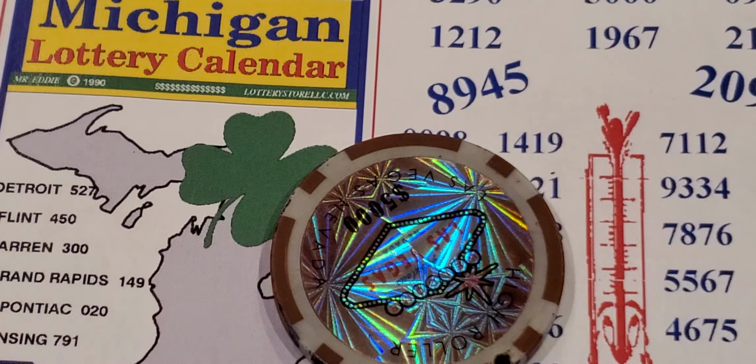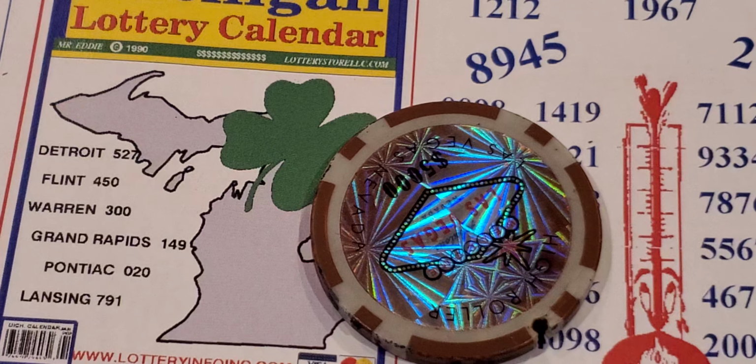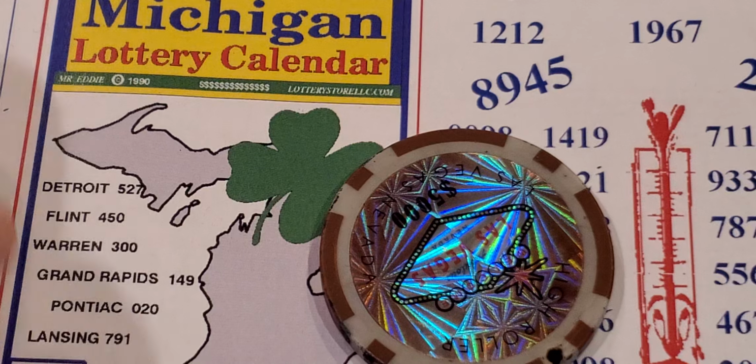Over here is something that says it's for the Michigan lottery only, but I'll go ahead and go through it. It's saying if you're from Detroit, you should be playing 527, Flint 450, Warren 300, Grand Rapids 149, Pontiac 020, Lansing right up in here. So shout out to all my people in Michigan. I have a lot of friends in that state. Battle Creek, Kalamazoo, which is not on here, but I would still play these numbers in this area.